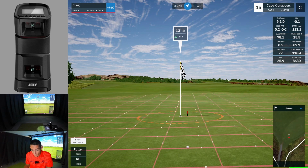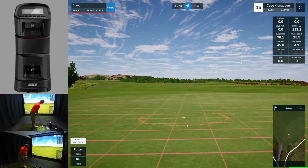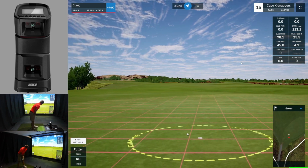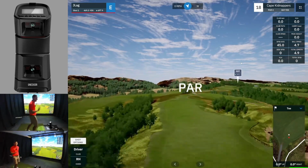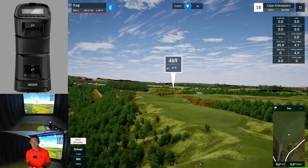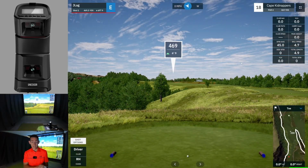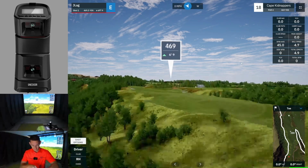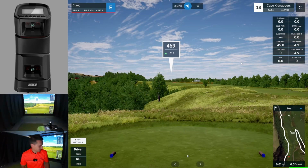It's actually got a fair bit of break to this putt. Oh, I didn't hit it. Everything was really good about that putt. I just didn't hit it. So it's going to be another par going into our last hole, which is a 470 yard par 4. Let's have a look where we're going to hit this. Again, it's not an easy drive. It is not an easy drive. I'm going to have to hit it good.